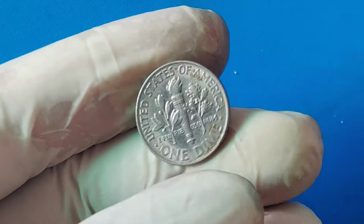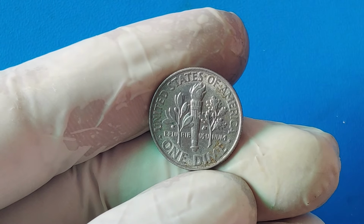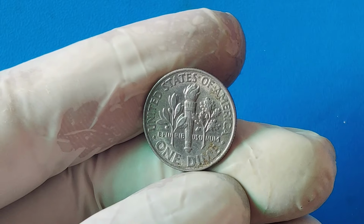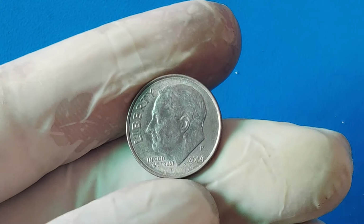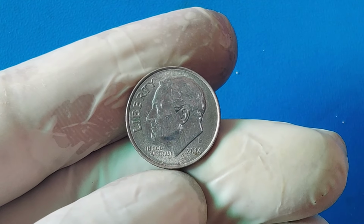For the 2014 P dime to reach that impressive $32,100 price tag, it would need to be in top condition, usually graded as mint state 67 or above. Most coins, even if they have errors, won't reach this price without being in near perfect condition.